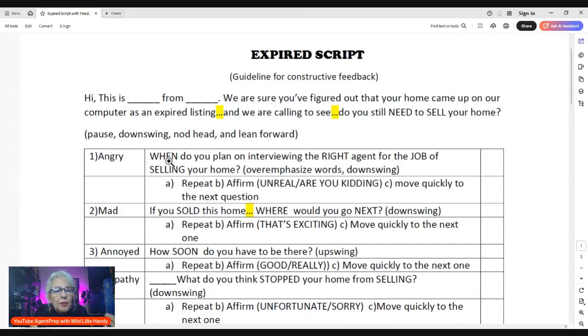Okay, so we start out in this expired script by saying, "Hi, this is Lily from San Antonio," instead of saying from a particular real estate company, but you can do that. So I say, "Hi, this is Lily from San Antonio, Texas. I'm sure you figured out that your home came up on our computer as an expired listing, or actually as an off-market listing. And we're calling to see, do you still need to sell your home?" So we put emphasis on the capital words that you see right there.